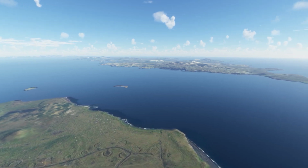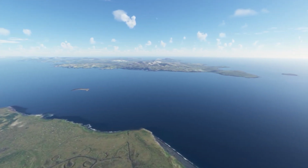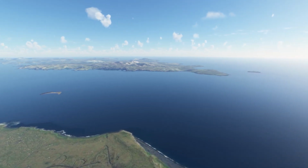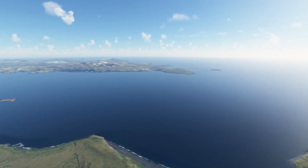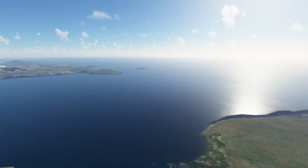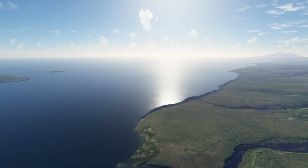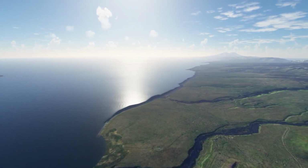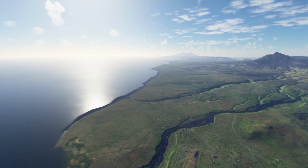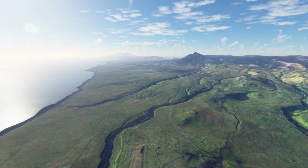Another geologic feature on Umnak Island is the volcano of Mount Okmok, and it's characterized by its 5.8-mile wide circular caldera. Just so you know, I took the opportunity to fly down into that caldera, so keep your eyes open for a video of it that I'll be posting shortly.